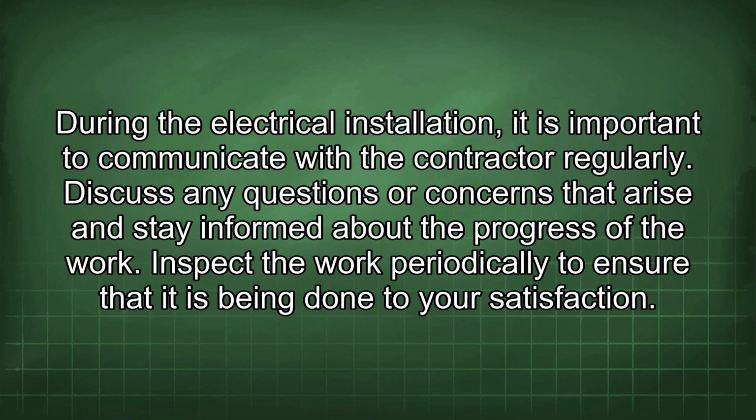During the electrical installation, it is important to communicate with the contractor regularly. Discuss any questions or concerns that arise and stay informed about the progress of the work. Inspect the work periodically to ensure that it is being done to your satisfaction.